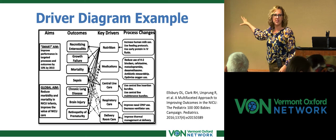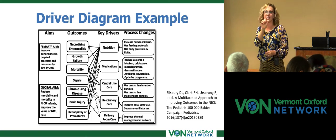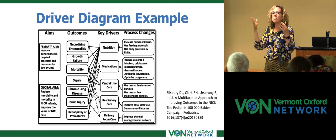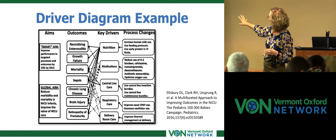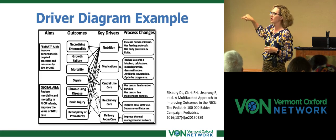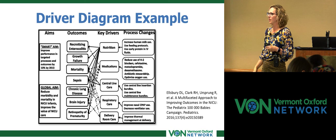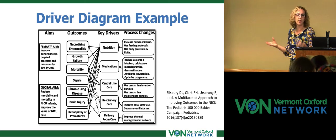Now, if they're going to focus on nutrition, I guarantee they're going to have a driver diagram that's very specific and is going to get down to how they're going to improve in nutrition and get there. So again, there's multiple tiers to this in multiple ways, but you can look at this and say, I completely understand the 100,000 babies campaign. These are the things, the process changes they're going to do. When they do those, they're fixing those, and I'm going to get to my outcome. So it's on one paper. I mean, that kind of sums up their whole approach to how they're going to get there.